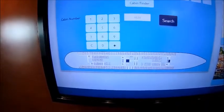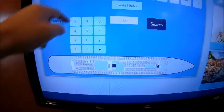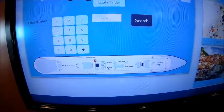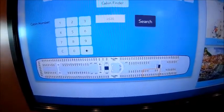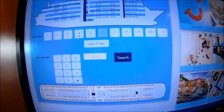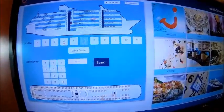So you get a deck plan on every single one of these buttons, and we're on deck 2 at the moment, so down there. And there you go. That gives you a view of all the things you can do around the ship. Very good, these. Oh, it's cabin finder. Yeah, so if you're lost and you're drunk, you can find your cabin.